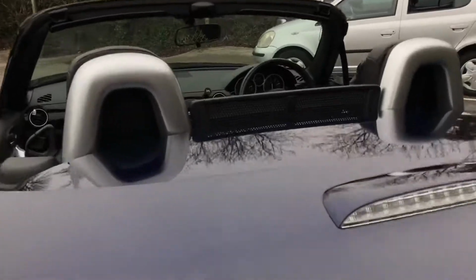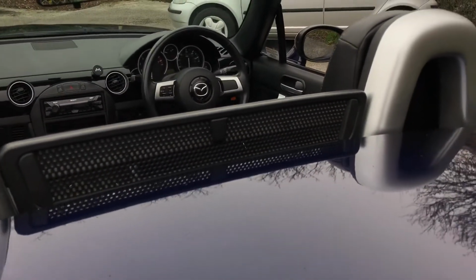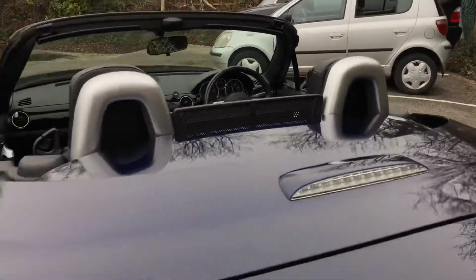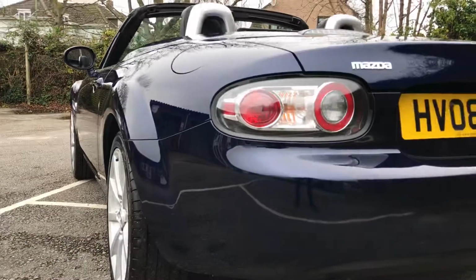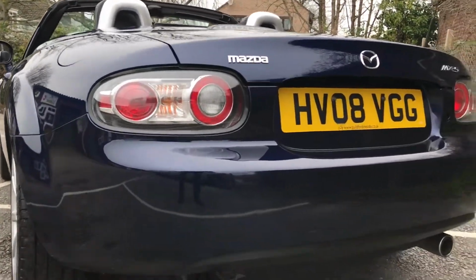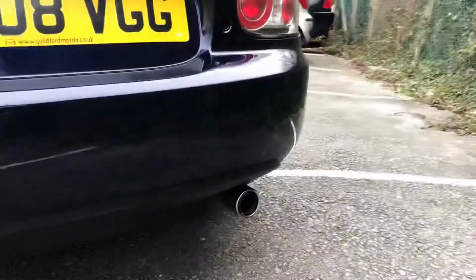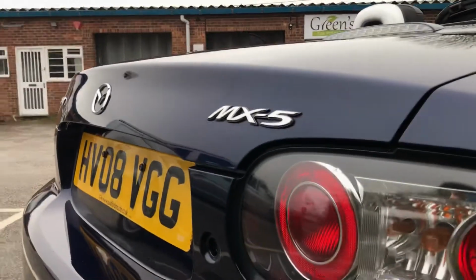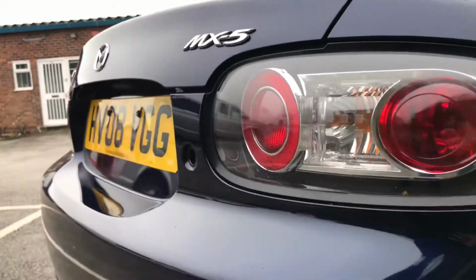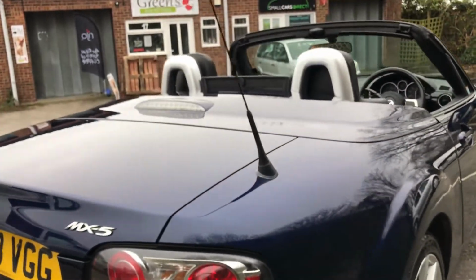You've also got one of these small little wind deflectors, which, I assume they do something, but it's pretty small. It might or might not. All the lights are nice and clear, there's no condensation, cracks, etc. Got dual exit exhaust as part of the sport model, which is nice. Really finishes it off. And on the whole, it's just a really presentable, nice little sports car.